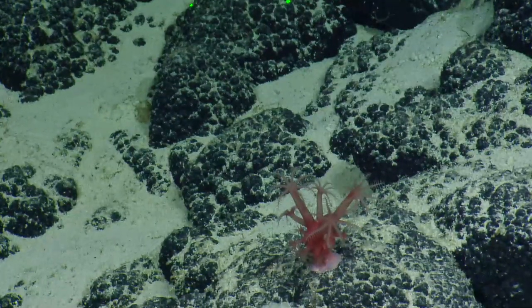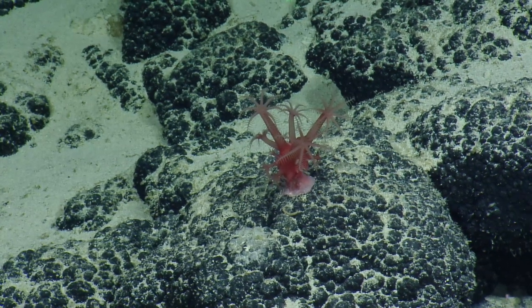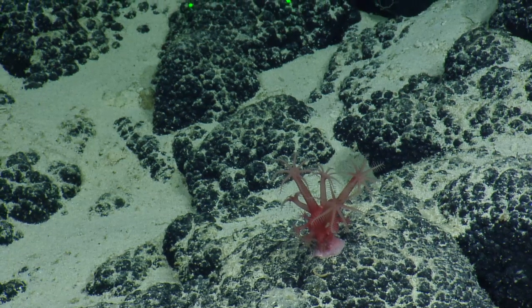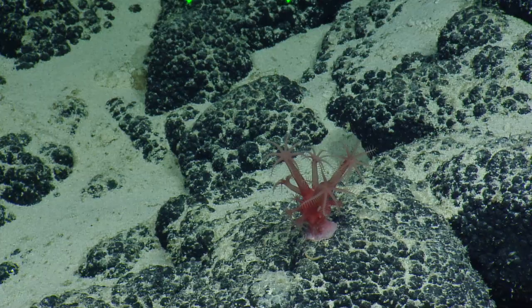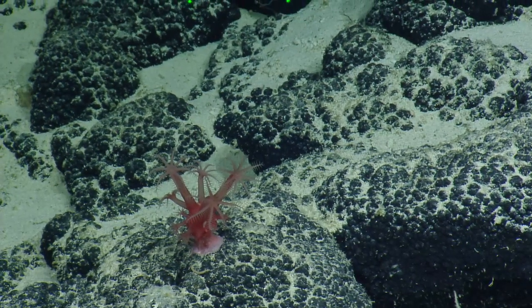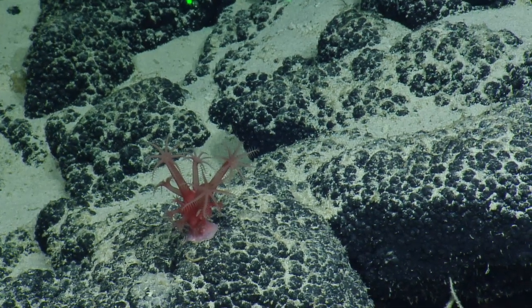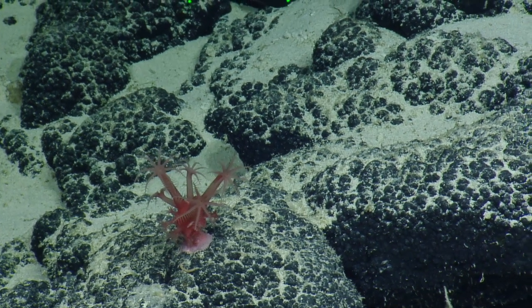Different sized polyps. Yeah. What is happening over here? What is going on? Where? Everywhere. We've seen so many weird things. Such an unbalanced Anthomastus.